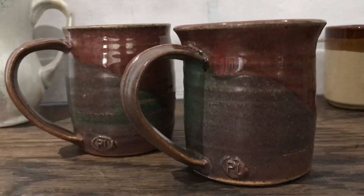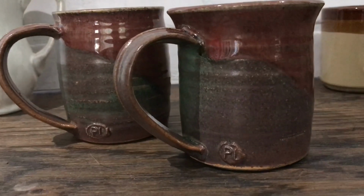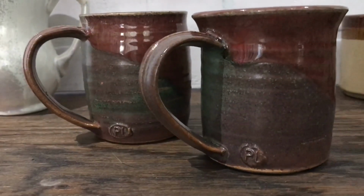I always see the maker's marks on the mugs and on the pottery, and sometimes I know one of them could be worth like $1 million, but it's just something that I'm not going to invest too much time into.